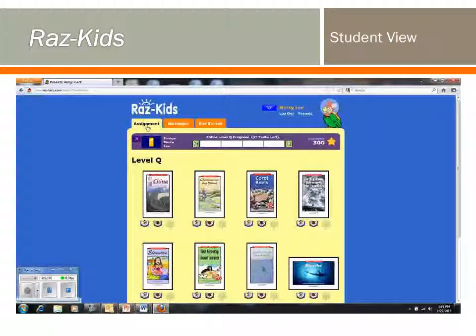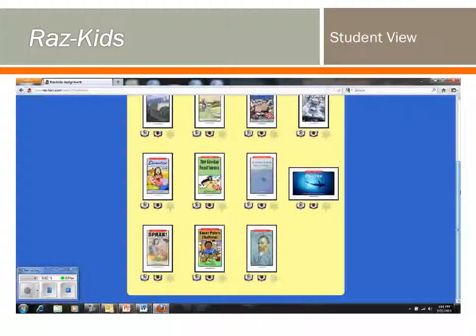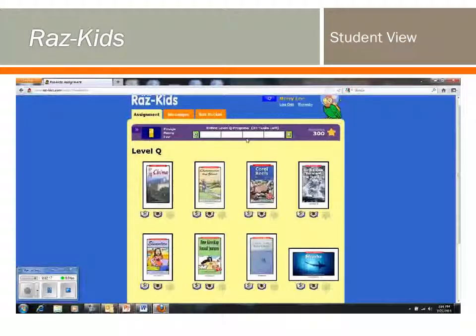I have 3 tabs across the top, the first one being my assignment tab. My assignment tab shows me all of the books in the level that I'm currently working on, some fiction, some nonfiction. And it gives me a progress bar that shows me how much I have to complete before I can move on to the next level, which in this case is level R.